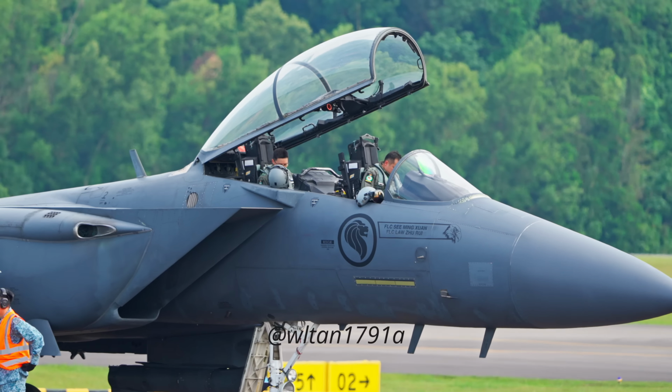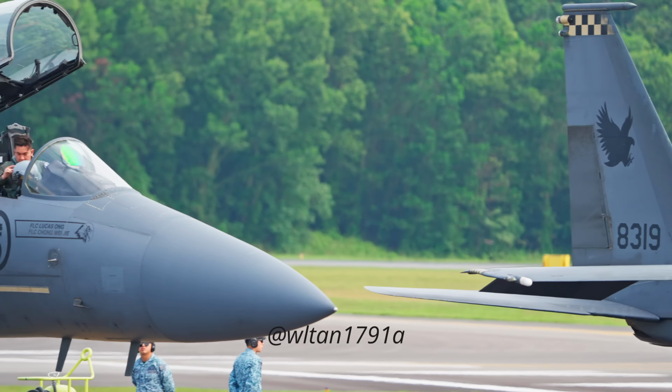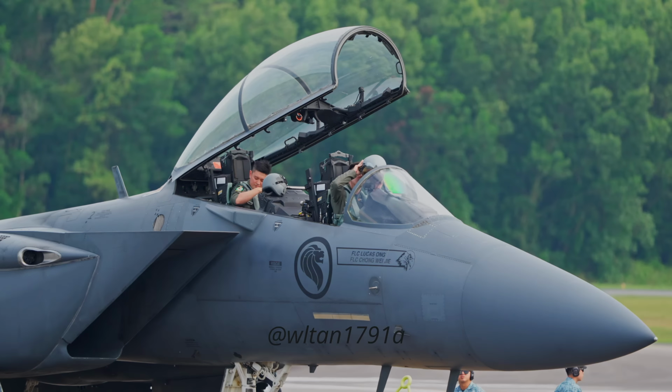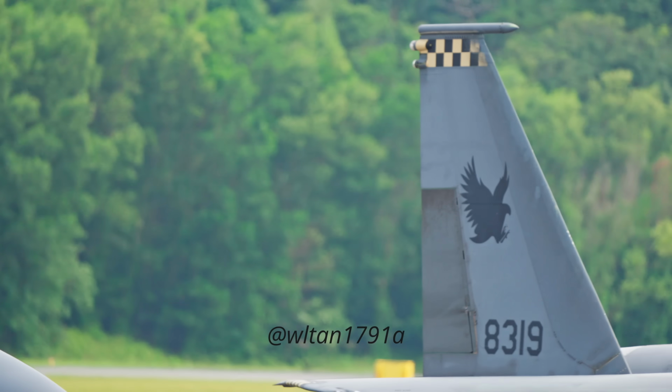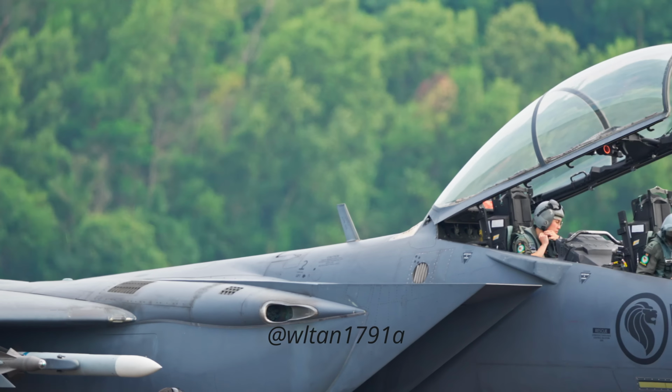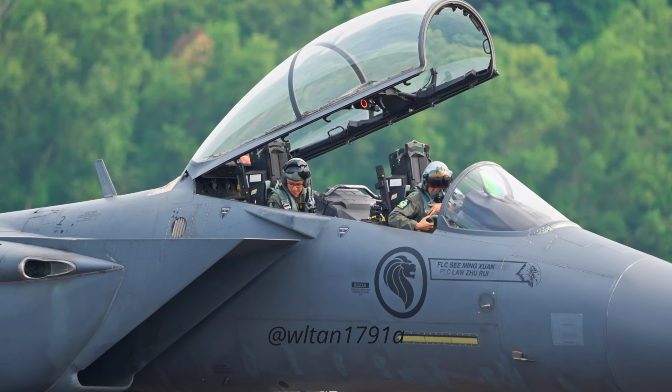The air and ground crew work closely as a team to make sure that the F-15SGs are warmed up and ready to go, responsible to uphold the functionality of the aircraft. With their dedication and attention to detail, they ensure that the aircraft is operationally ready each time.